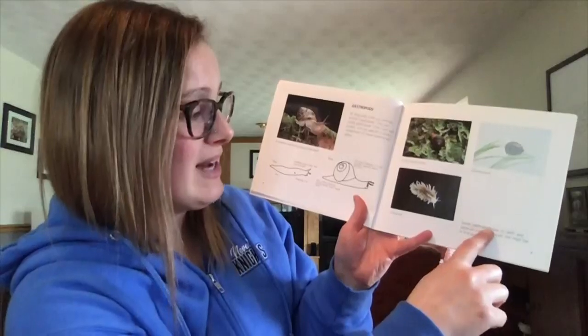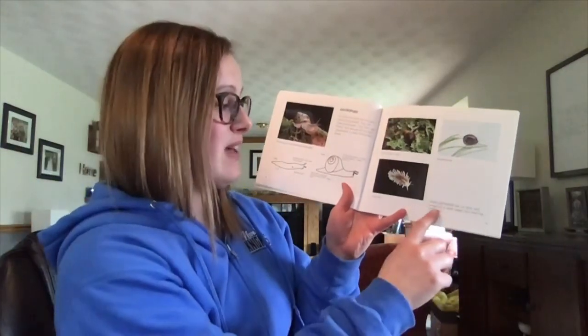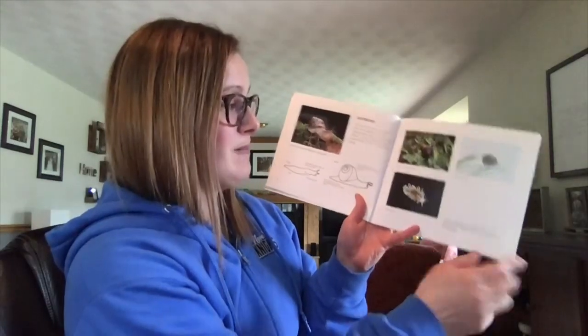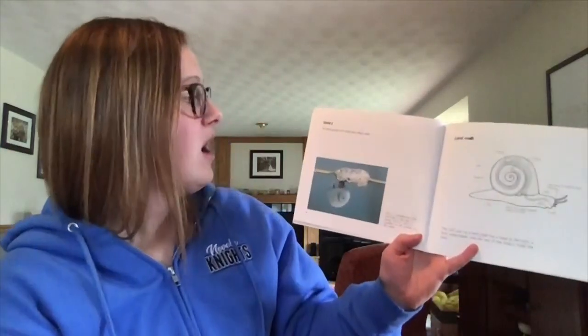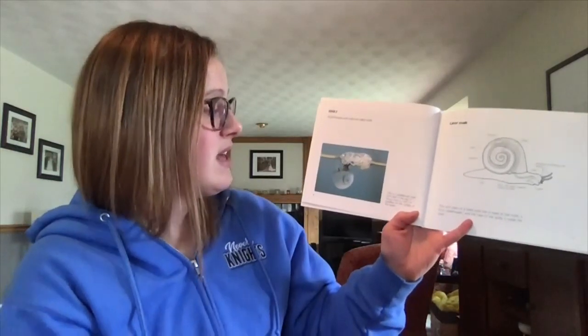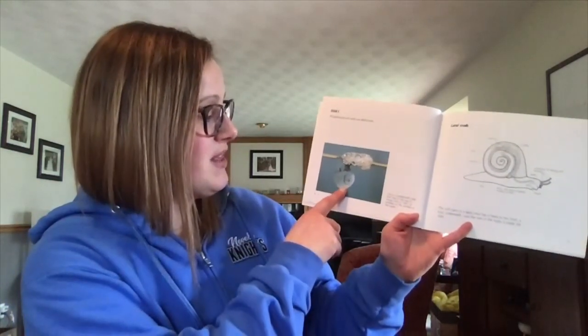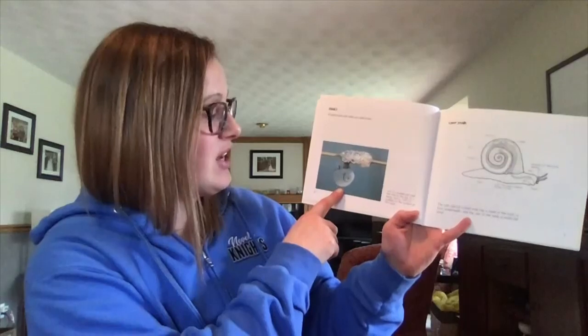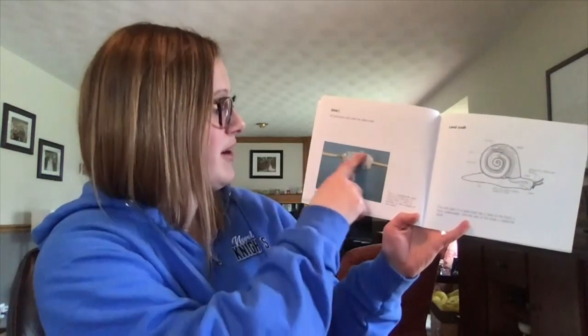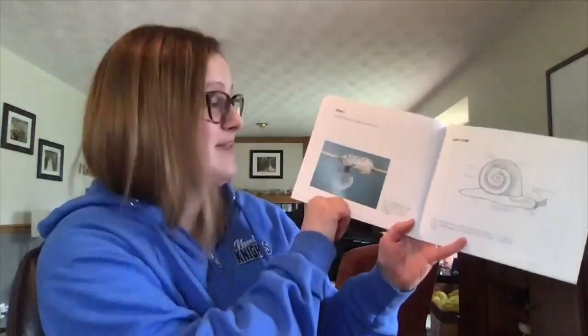Some gastropods live on land, and some live in fresh water, but most live in the sea. Snails. All gastropods with shells are called snails. This is a bubble raft snail that lives in the sea. It hangs from a raft of bubbles on the surface of the water. Well, that's kind of interesting.